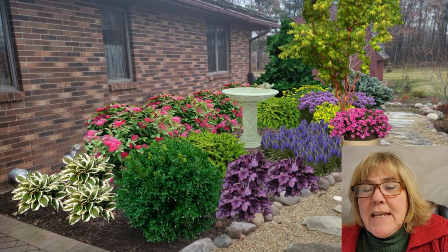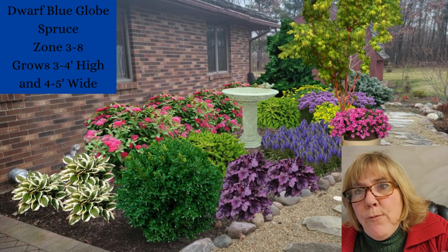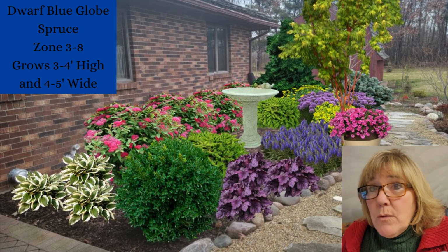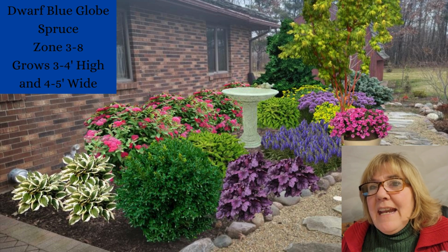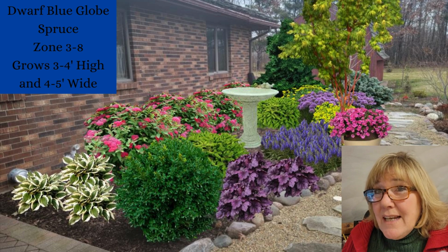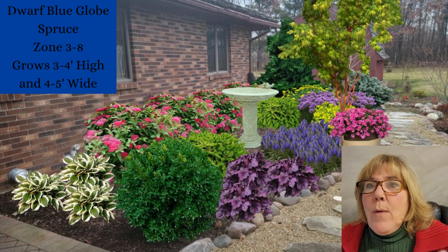And you know what? I don't think I gave you the specs on the blue globe spruce. It's growing in zone 3 through 8. It gets 3 to 4 feet high, 4 to 5 feet wide. It's a pretty slow grower. It also will maintain that pretty blue needle on there all winter long, but the blue gets a lot more vibrant in the sun. And this is further out in the bed, so it's probably going to get more like 8 hours of sun out here, so that's going to make it look absolutely gorgeous, and it's going to draw your eye down there. I can't wait to put this in.